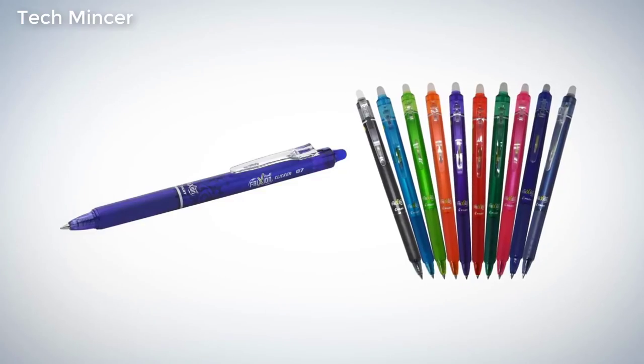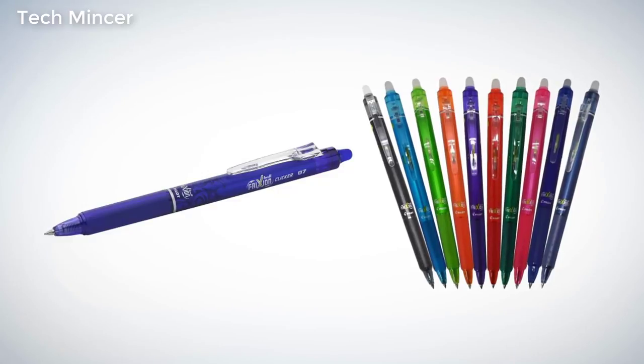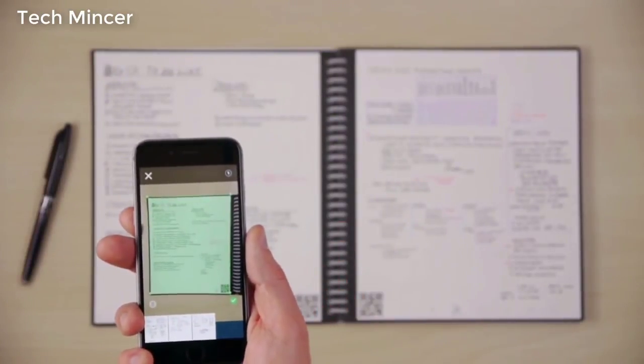It's important to use FriXion pens because they use an erasable ink. It cleans off the page completely. Just use the eraser for quick edits. When you have written on the Everlast, you can then capture images of the pages quickly with the Rocketbook app.